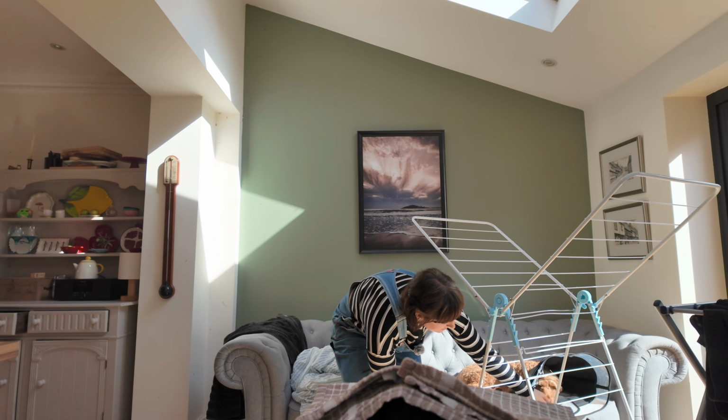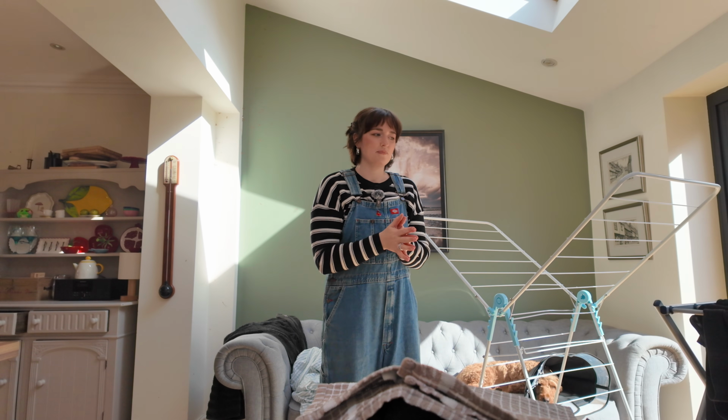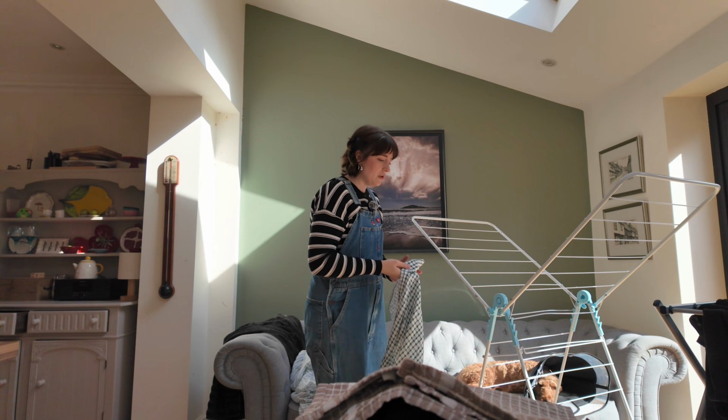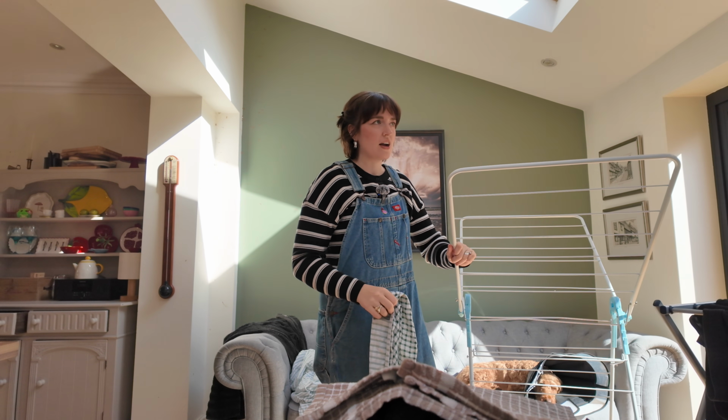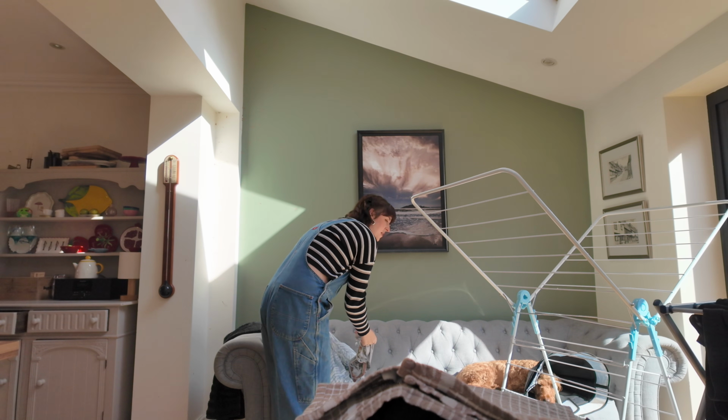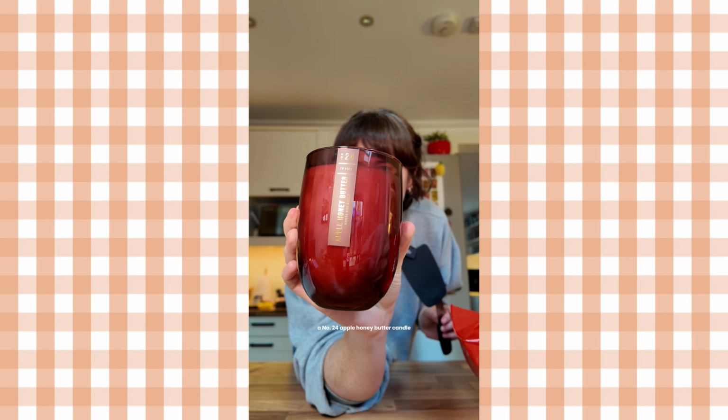We went this weekend to Maxx for a little autumn shopping haul. I don't really love spending lots of money on seasonal decor just because I'm so bad at keeping track of things. It would just end up as clutter. I made a haul for TikTok and Instagram, which maybe I can play you now. Hi! Autumnal Maxx haul. A number 24 apple honey butter candle.